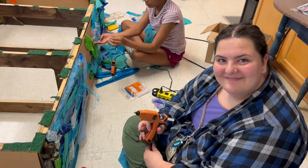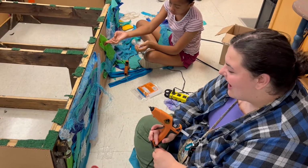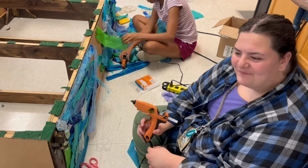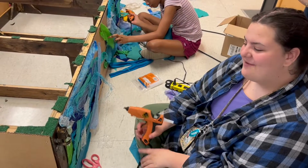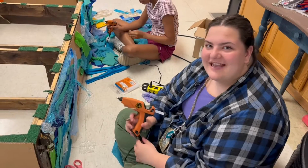Okay, perfect. And what are you most excited for about these sets on the Little Mermaid show? I'm very excited that we'll all know that we helped make it, but the audience won't know who made who, so it'll be like a little inside joke kind of thing.